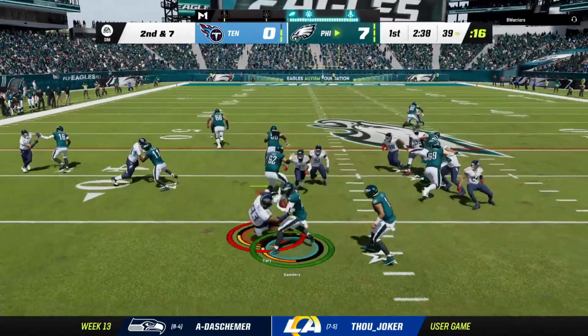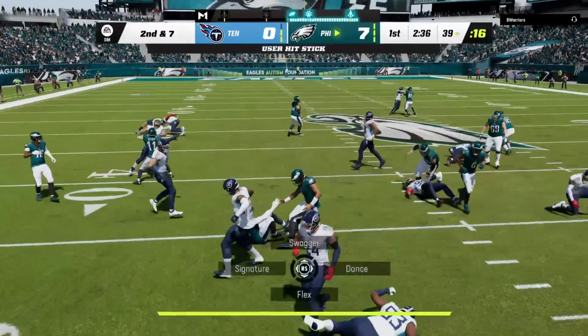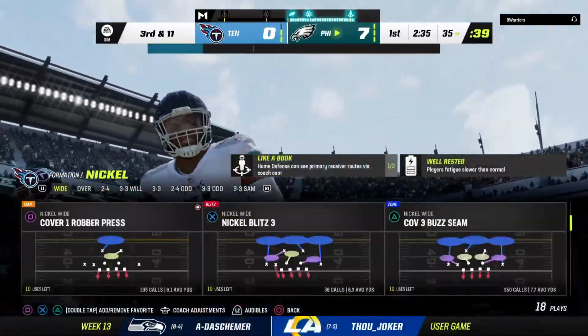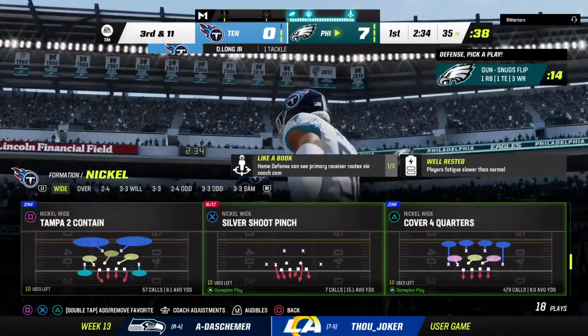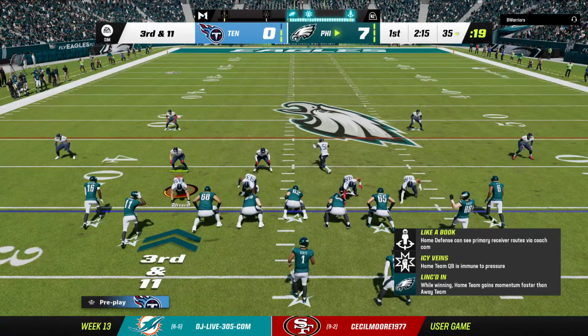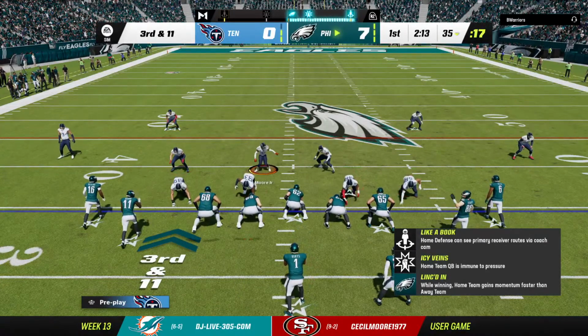Second down, back to Sanders. And the second wave of tacklers is going to get him as they stop him behind the line. It's a loss of 4. Now third down. Backed up here. Tough spot, needing 11 yards to pick up the first.